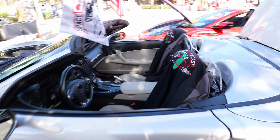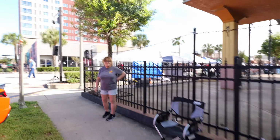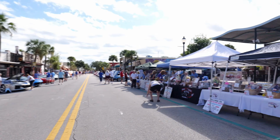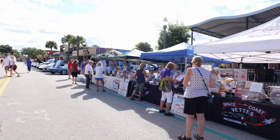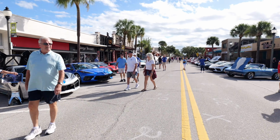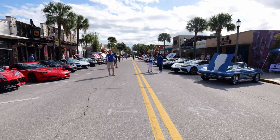Ma, what year? Trying to tell her to guess the year. 2012. Let's see what else we can cover. Alright guys, so you see they got like gift baskets in here, all prize raffles and stuff, and you just keep going down. You see people are, you know, shining their cars up. It's pretty cool, man. Shout out Meg O'Malley's over here.